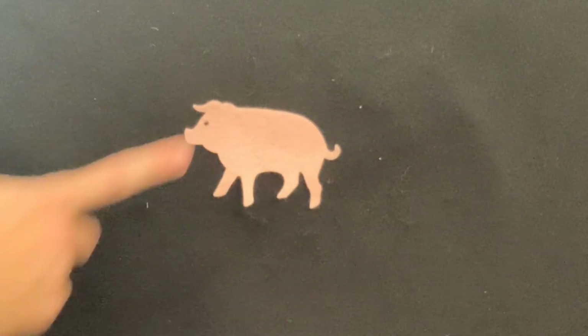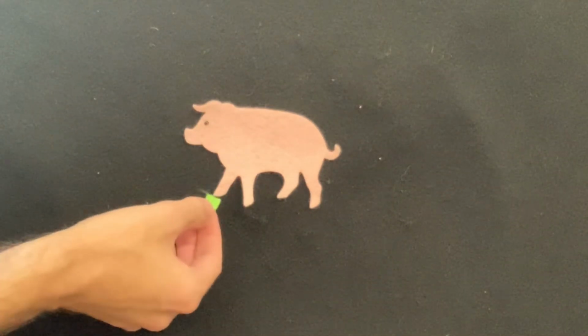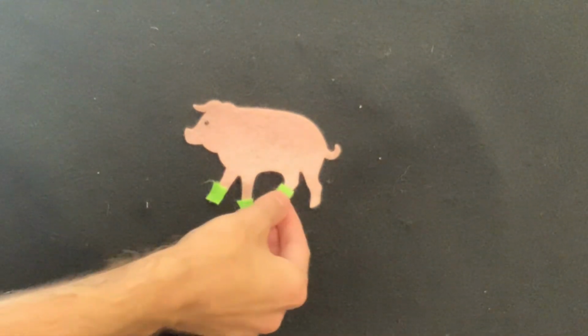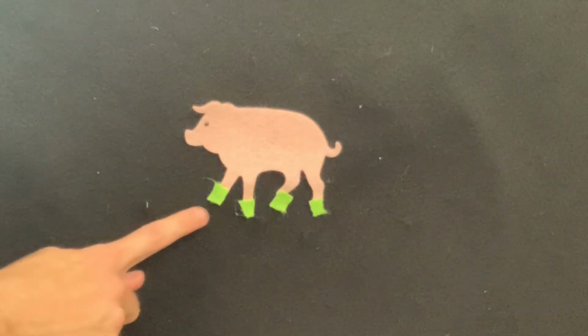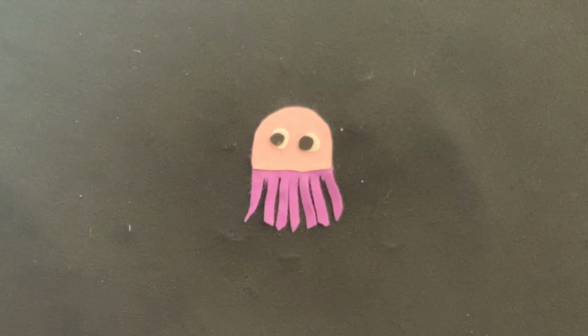How many shoes should Pink Pig buy to keep his feet all nice and dry? One. Two. Three. Four. Four green shoes.